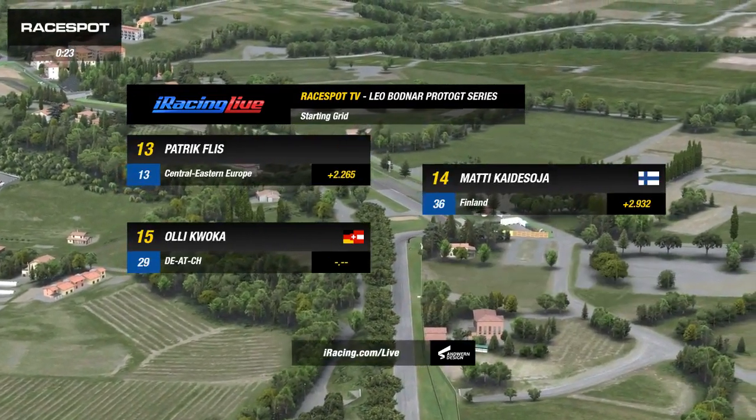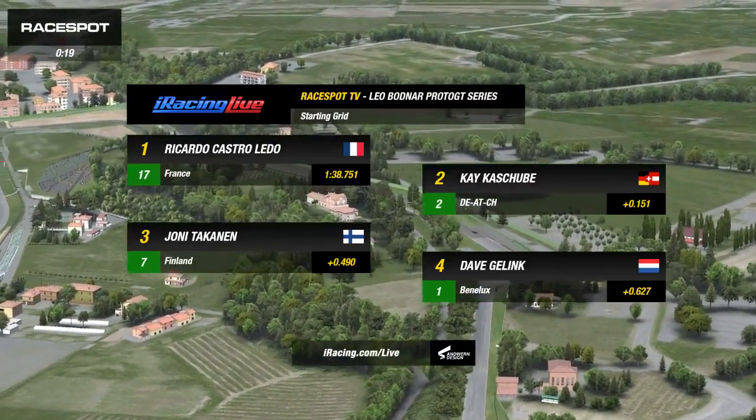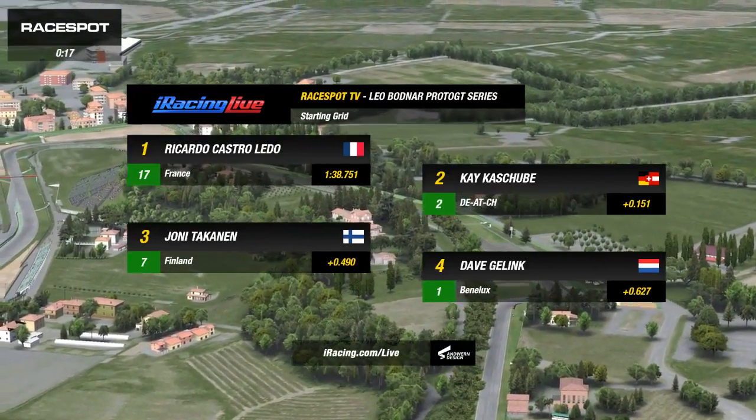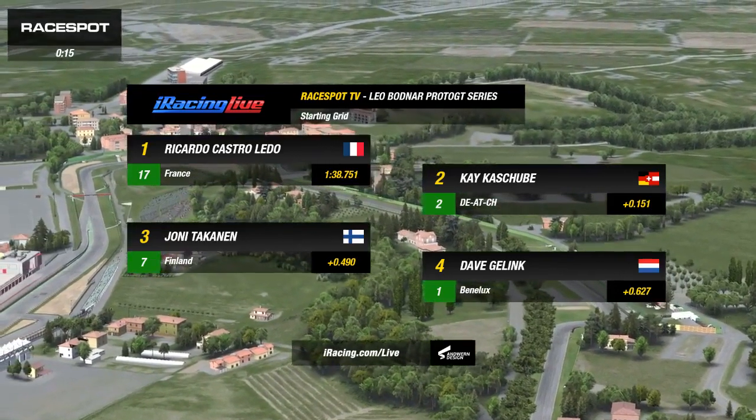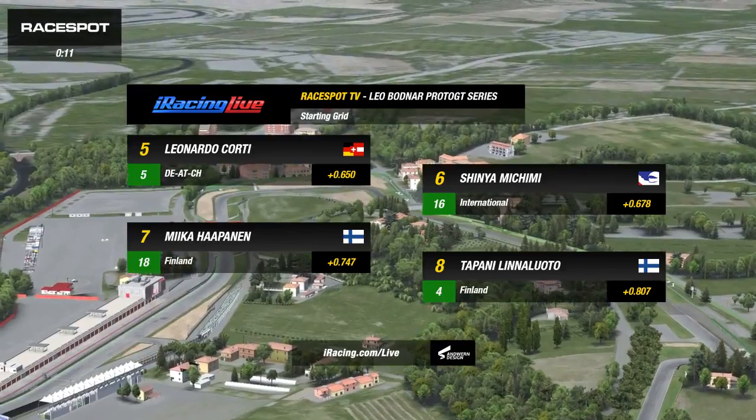We've got to do this quickly. So there we are. Get a note of your favourite driver. Don't worry, we're talking about them all the way through the race. Ricardo Castrolido then in your first GT division. Keiko Shube, you're entangling Dave Geelink there. It's a packed field. Tuano Lenioto down in P number 8.